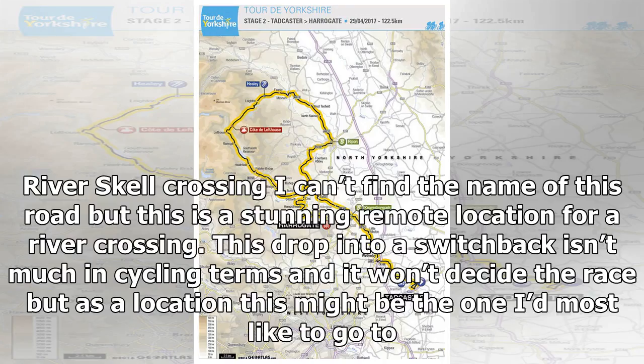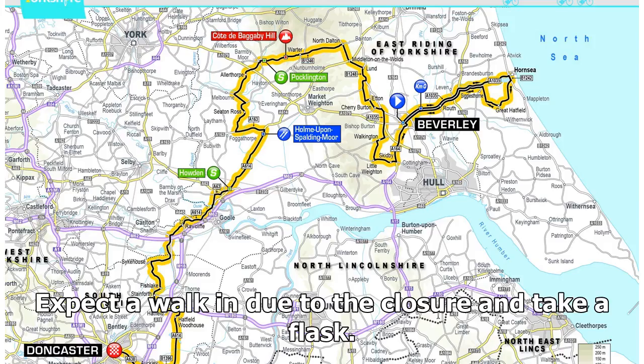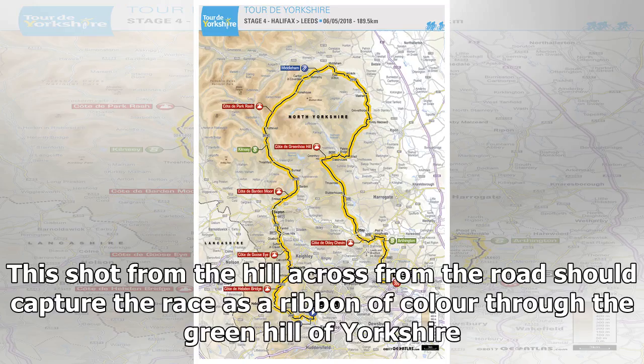9. River Skirfare Crossing. I can't find the name of this road, but this is a stunning remote location for a river crossing. This drop into a switchback isn't much in cycling terms, and it won't decide the race, but as a location this might be the one I'd most like to go to. Expect a walk-in due to the closure, and take a flask. This shot from the hill across from the road should capture the race as a ribbon of color through the green hills of Yorkshire.